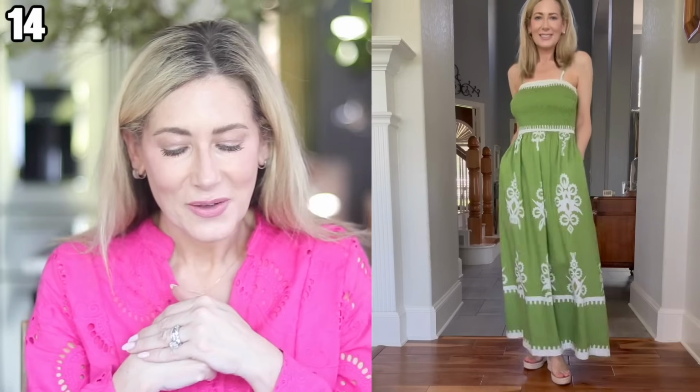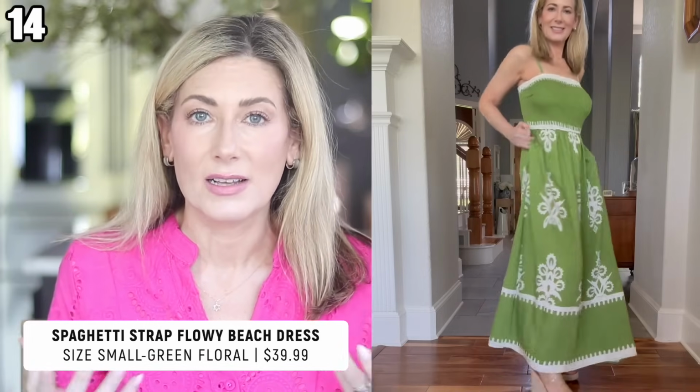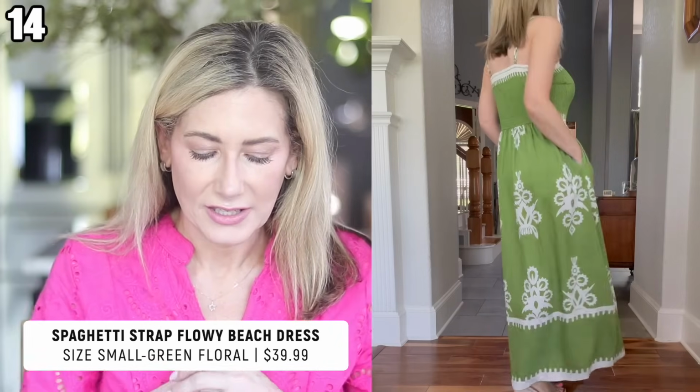A couple of you have mentioned you are planning some beach vacations, and you asked for some dress ideas. I have 2 for you. So this first one, it is so pretty in person. I don't know if the shimmer in the fabric is getting picked up on camera. It almost feels like a raw silk. It is not. I mean, it's from Amazon. It's just under $40. The bodice is smocked.